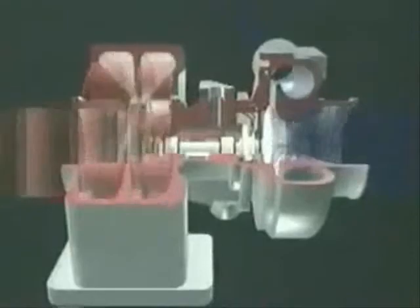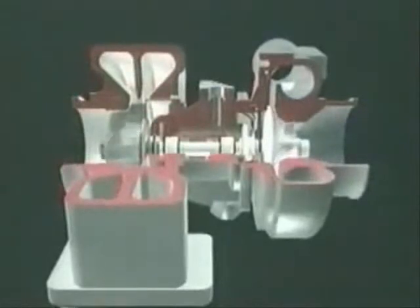Inside a turbocharger, exhaust gas is channeled through the turbine housing, where it increases speed. The gas then flows through the turbine wheel, where it slows down again, releasing energy. The turbine wheel drives the common shaft that connects it to the air compressor wheel. The compressor wheel draws filtered air into the compressor housing, raising both its pressure and density, and forces it into the engine.